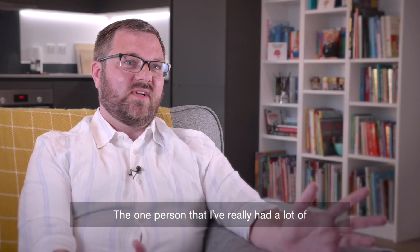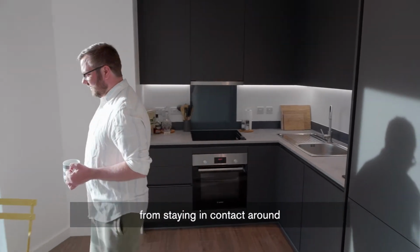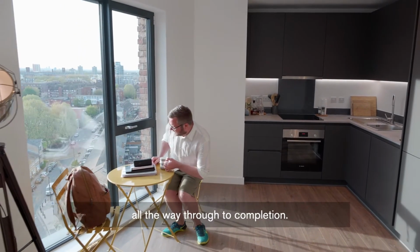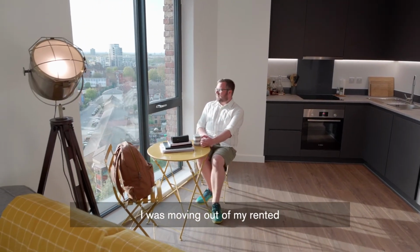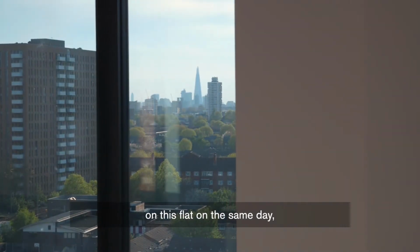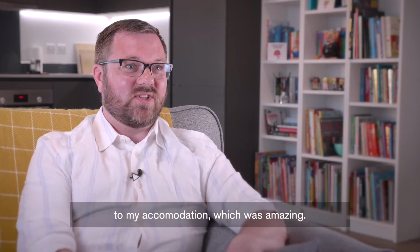The one person that I've really had a lot of communication with has been Emmanuel, from staying in contact around when I'm going to be able to reserve the flat, when the prices have been approved, all the way through to completion. I was moving out of my rented accommodation in Lewisham. Guinness made sure that I could complete on this flat on the same day, so I could move in without any disruption to my accommodation, which was amazing.